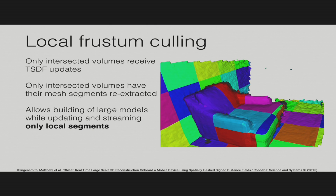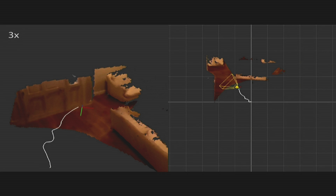This has the nice property that only intersected volumes actually need to have computational updates. Not only that, but only intersected volumes need to have their mesh re-extracted and streamed to the client application. So this allows us to focus our computation locally, and we can map really big spaces without incurring an increasing cost to our calculation. So I'll show a couple of videos which illustrate all of that.